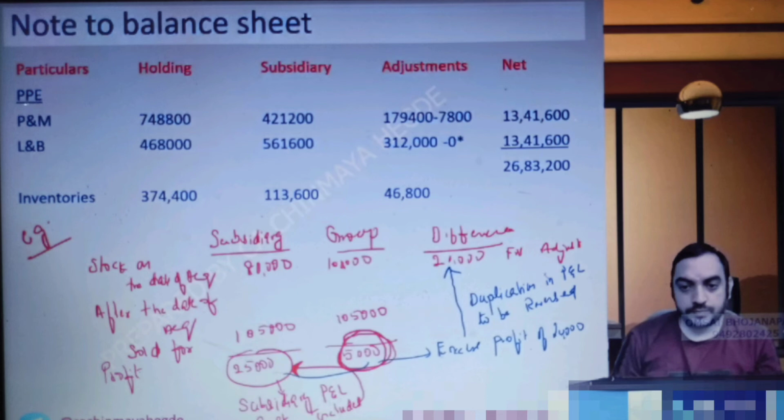Unsold. This 46,800 because the inventory is unsold. So whatever fair value adjustment was there relating to inventory is coming even in the balance sheet. There we added, here also we add. So the journal entry basically is stock account debit to the net assets, whatever the calculation we are doing, which will affect goodwill earlier.